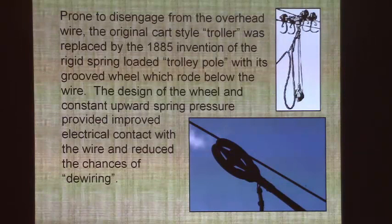And of course, they were attached with a rope down to the car. And when you went to change directions with the car, the motorman would go out and crank that rope down, pull the trolley pole down on one end of the car, uncrank it on the other end, let that pole go up on that end. So if it did jump off the wire, the motorman would have to go out and pull on that rope and try to get the pole back under and get the pulley back up on the wire again.